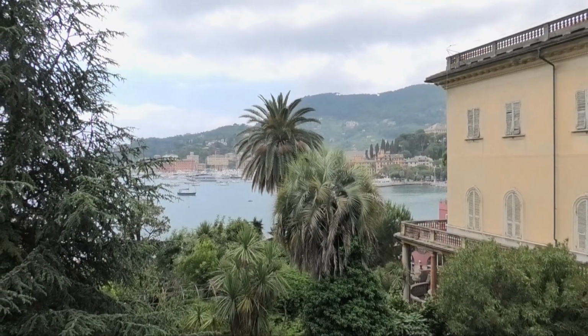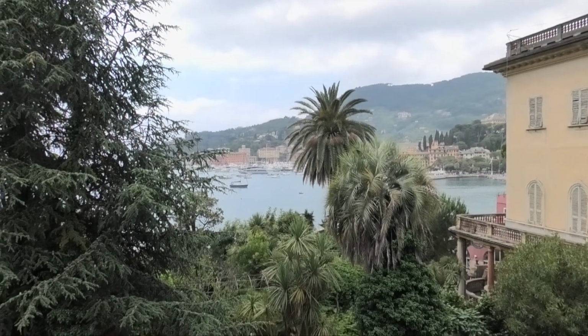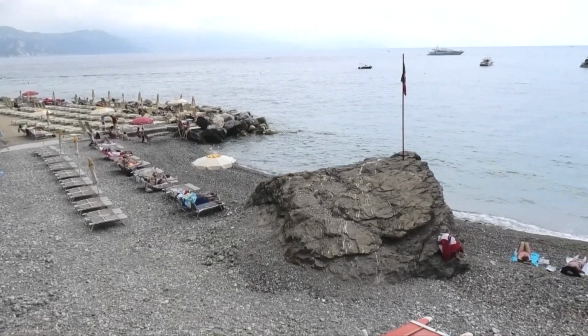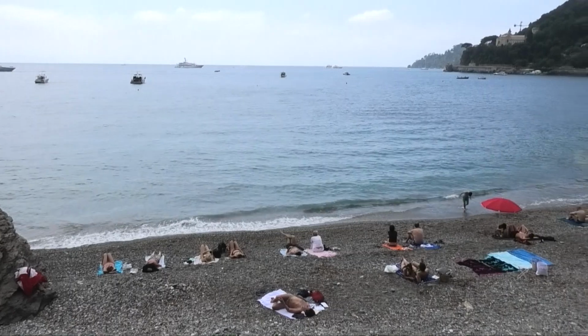Back in Santa Margherita, this is the view from the railway station. We got the bus back, but the driver failed to stop outside our hotel, so we stopped briefly at this beach a little bit further along.